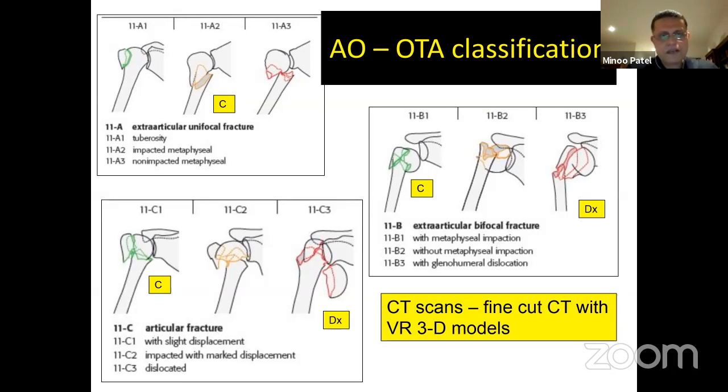And then you come to the C's. These are highly comminuted fractures, but the pattern C2 is your typical valgus impacted fracture, which you will see in the elderly patients. And then, of course, you have the C3s, which are the fracture dislocation, where the head is out of the glenoid articulation.